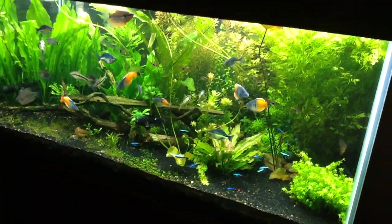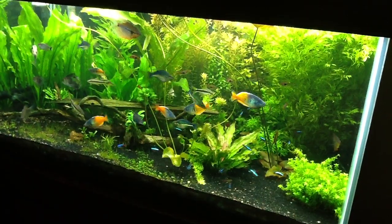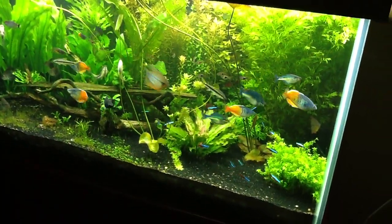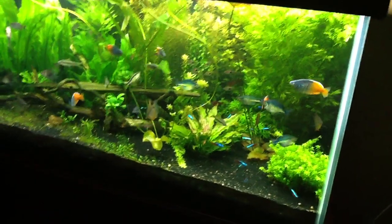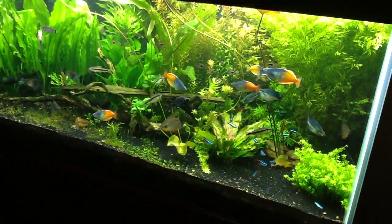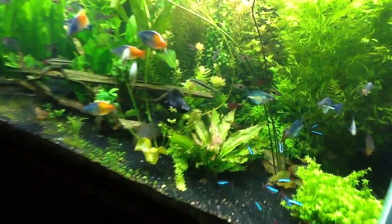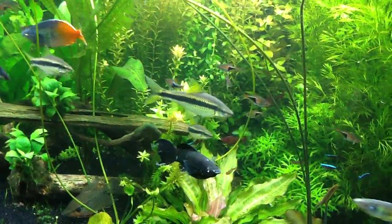One thing I try to do every day, just as an FYI, is a count of the fish and just scan everybody, looking for their behavior and to see how they're moving around and what's going on.